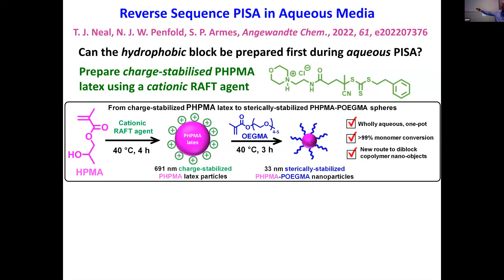It doesn't work with all monomers, but we got it to work with several. And I should also point out that in the original latex particles, the trithiocarbonate group, being hydrophobic, is inside the particle. But after the second stage polymerization, these Z groups end up on the end of the steric stabilizer chains. So that means they're on the outside of the particle. Maybe they can be removed more easily now.